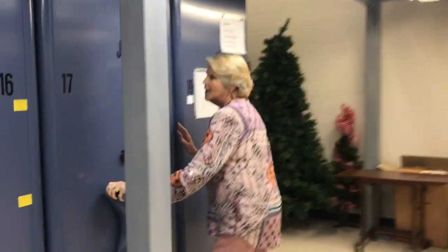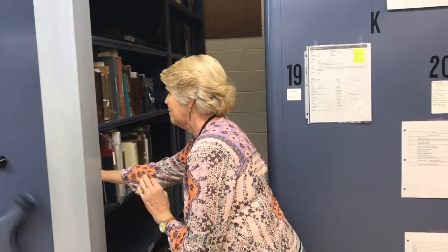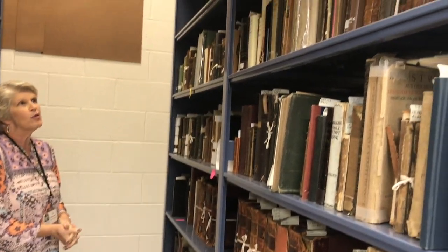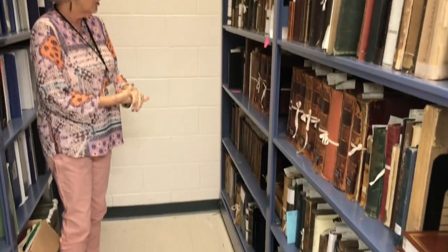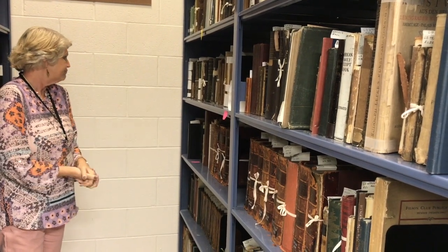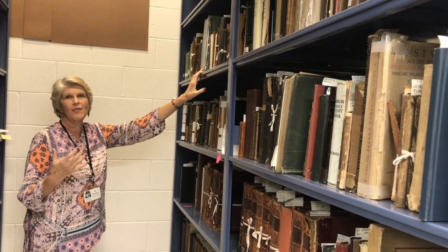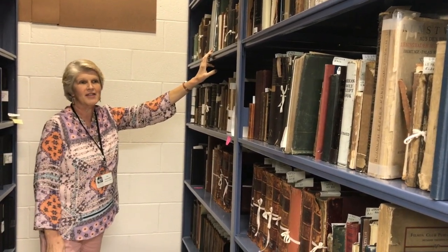If you'll step this way, we have a section for rare books. So as you can see, we have a number of rare books in our collection. Some of them are rare because of the age of the book. However, some of the others are just rare because of the rarity of the title of the book or the content of the book. We have some old Civil War letters written back and forth from 4 boys and their mother. And to me, that's one of the more interesting items that we have.